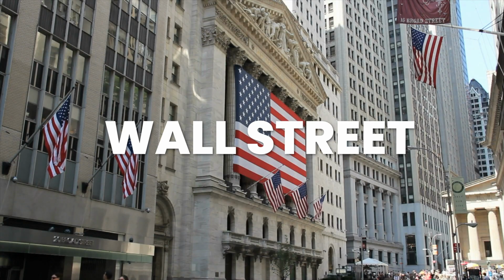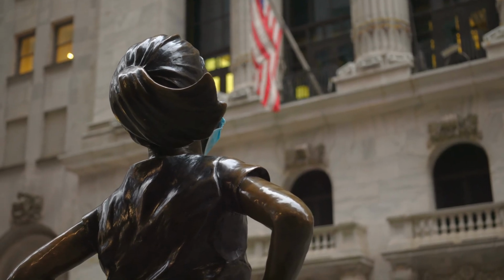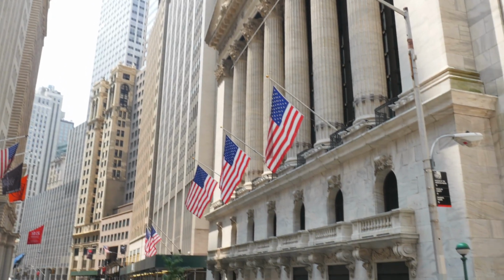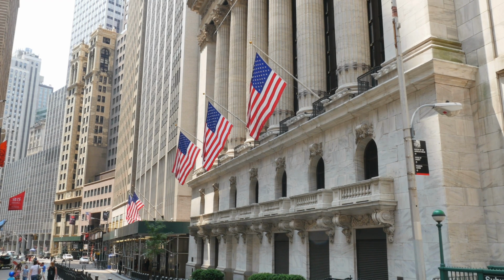Wall Street is another iconic area of New York City. Here you can see the New York Stock Exchange and the famous Charging Bull statue, whilst you wander around somewhere that is described as the financial heart of the world.